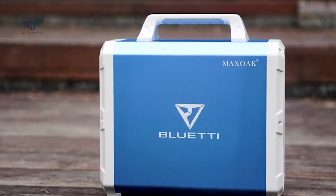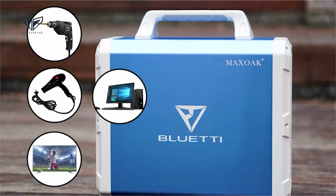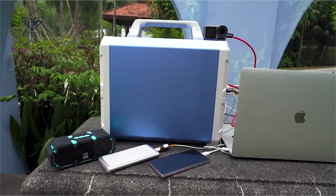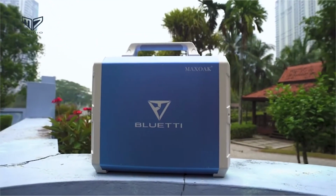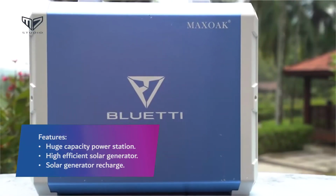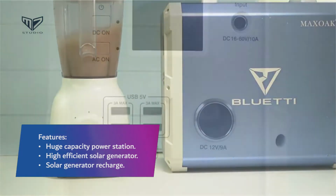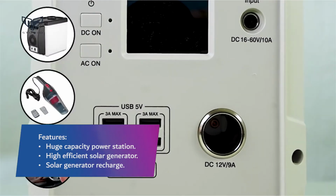Recharge this generator in around 8 hours with a wall outlet and about 5 hours with a solar panel. It measures and provides 4 USB outputs, 2 AC outlets, a car port, and carrying handle. It also includes an AC wall charger, PV solar charging cable, and user manual. Features: huge capacity power station, high-efficient solar generator, solar generator recharge.